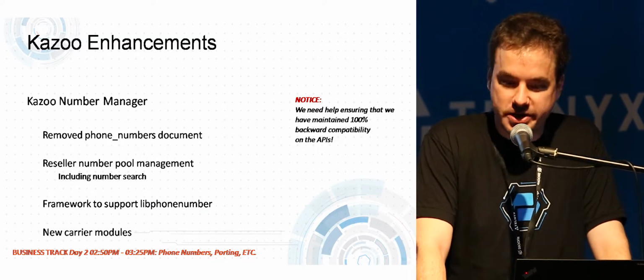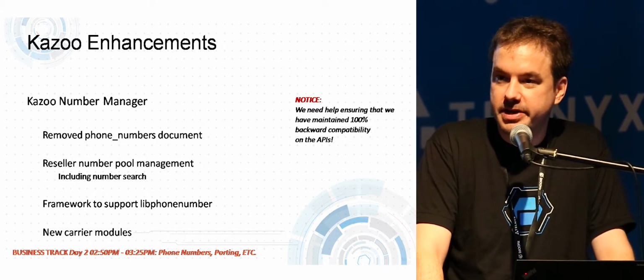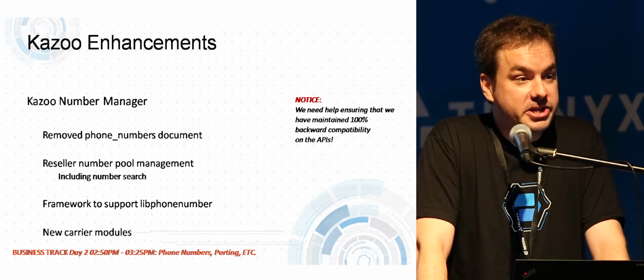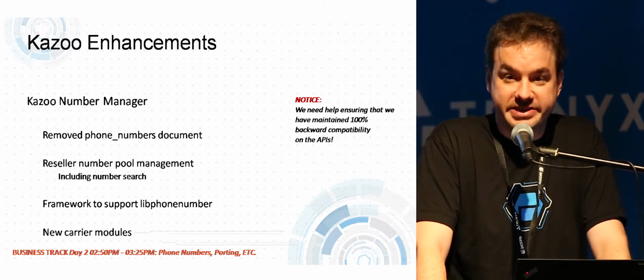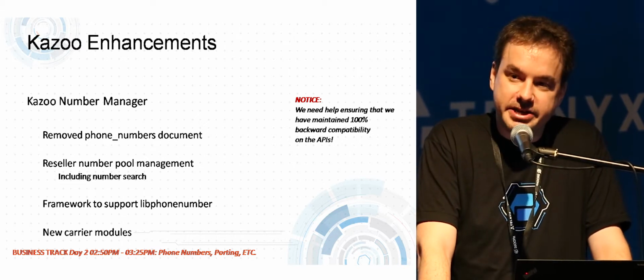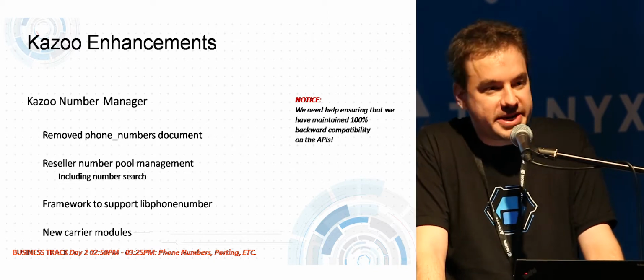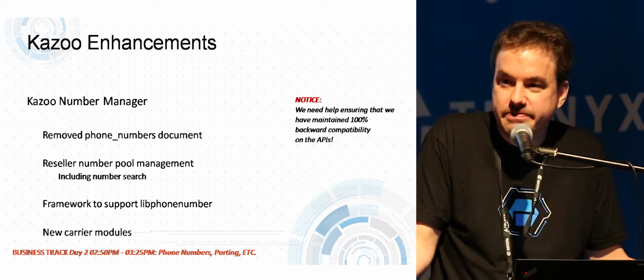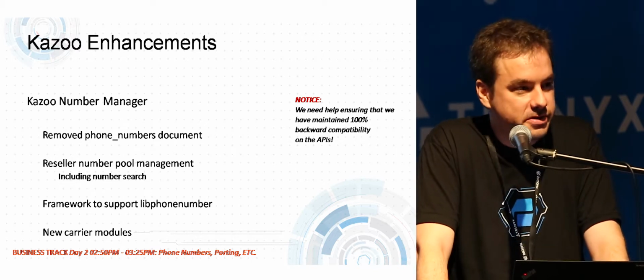So one of the biggest ones that we've done is we rewrote Number Manager. So Number Manager had what sounded like a great idea at the time, but turned out to be a significant and fundamental flaw, which was that every number assigned to an account was stored on a single document. And when you're running PBX systems, fax services, things like that, you know, 250 numbers, something like that, no problem. It has no issue with that.